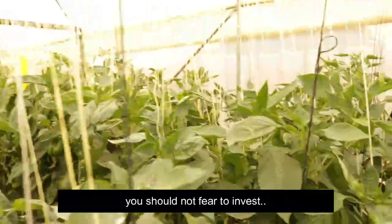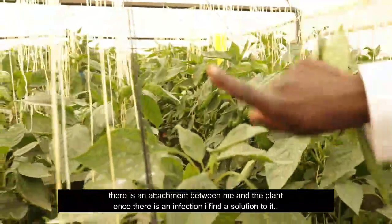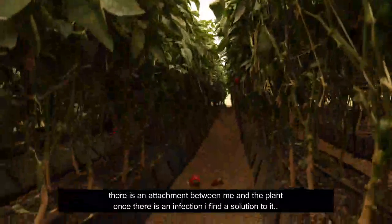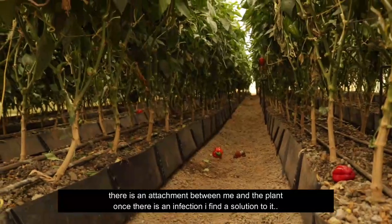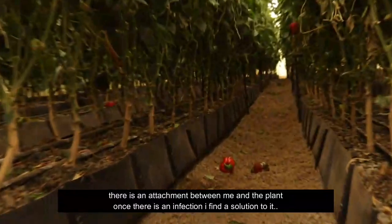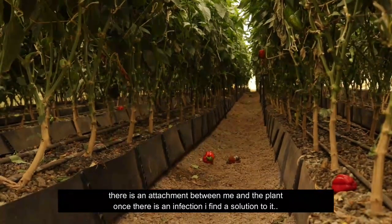There's an attachment between me and the plant. If I see an infection, like spider mites killing my plants, I find a solution to that particular infestation so that I can limit the spread to my other babies. We call them babies, by the way, because they feed on a daily basis, and they also breathe as well.